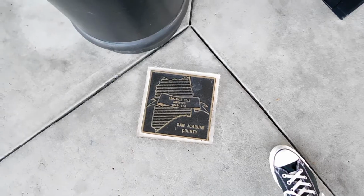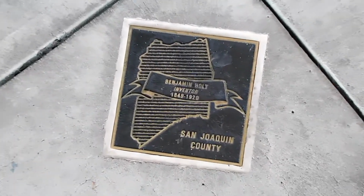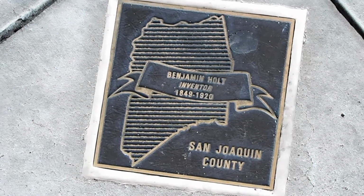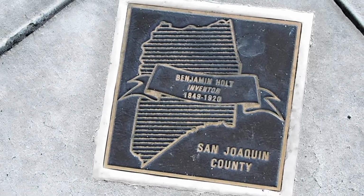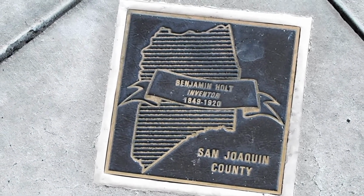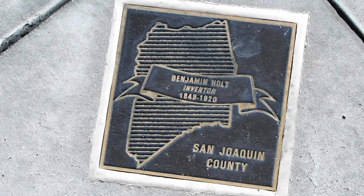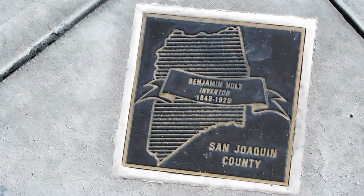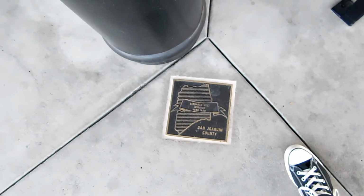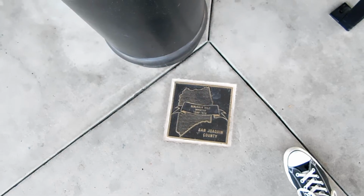Just walking past Theodora right now and this caught my eye. It's a plaque commemorating Benjamin Holt, who lived in Stockton. Was born in 1849, died in 1920, and he was an inventor, if you've heard of Holt of California. And his company later on turned into Caterpillar Tractor.